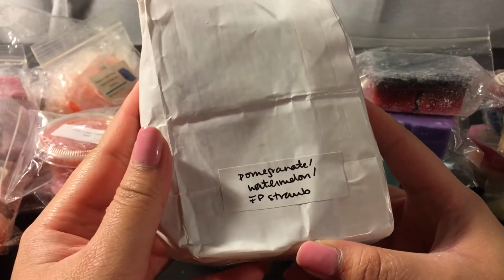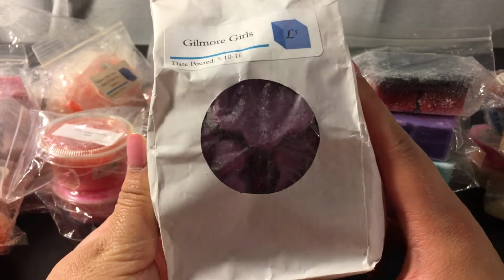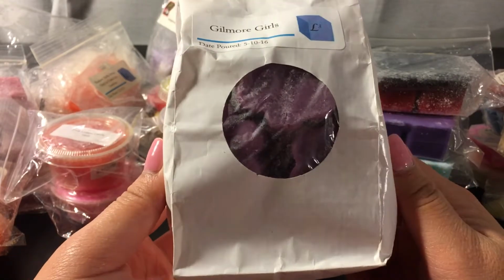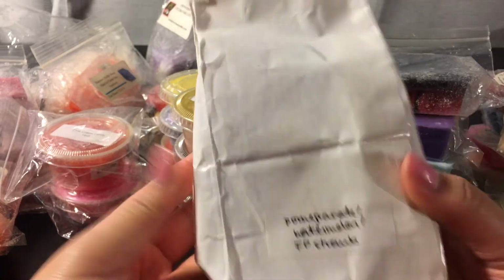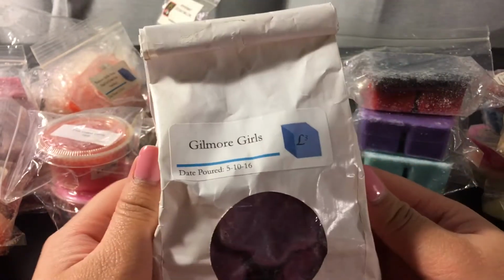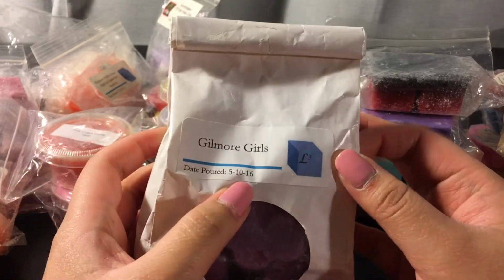It is pomegranate, watermelon, fresh picked strawberry. Her watermelon is more of a candied watermelon. It's not like a Jolly Rancher watermelon where it's a little bit sour. It kind of just smells like watermelon taffy or something. It's like a sugared watermelon. But this is a good blend regardless. It's really fruity, it's nice, and I'm really happy that I custom made this one. But again, it's just getting a little bit old.